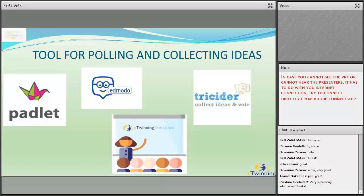Kialo is free, of course. And also other tools that I'm suggesting here, and that I'm sure most of you already know, are free tools. For example, Padlet, a virtual board on which we can share ideas and pictures and links. Edmodo is the virtual classroom that everybody is using now due to the coronavirus emergency. Tricider, a tool that many eTwinners use, is a sort of survey or poll tool to collect ideas about one topic and share them. And of course, last but not least, the eTwinning space.